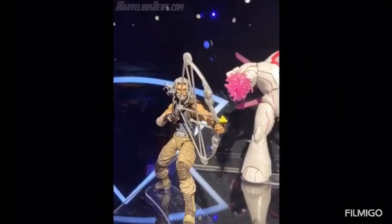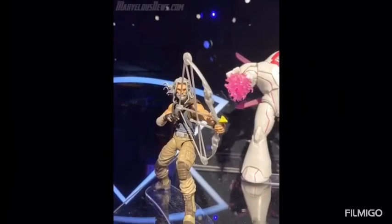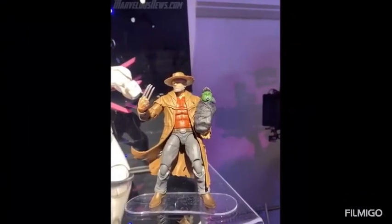This happens every year where we get a few figures revealed where we know that the figures are happening, but then we don't know where or when they're happening. But I like Old Man Hawkeye. He's very cool. But then a figure similar to this that's actually being redone is Old Man Logan.